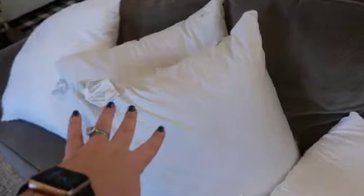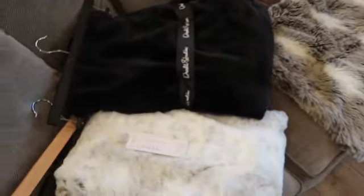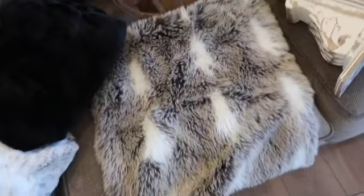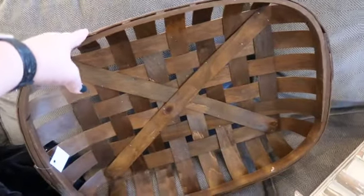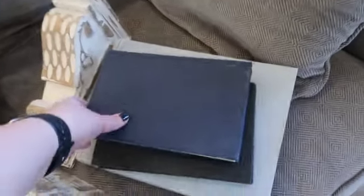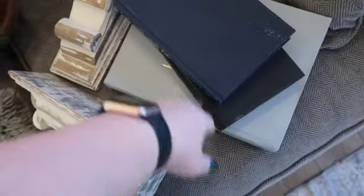And then I took my Christmas pillow covers off, because I will be adding some more on there. And then I also have some fur cozy blankets, and a pillow cover that I found. If you watched my last video where I shopped at Hobby Lobby, you know that I got that there. And then I've just got some books that I like to keep out and read myself. So I'm going to add those probably back in there. But that's all I have to work with.